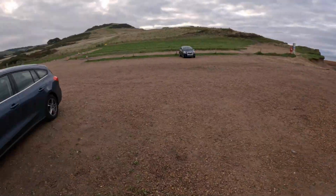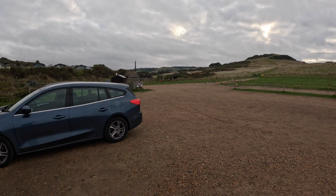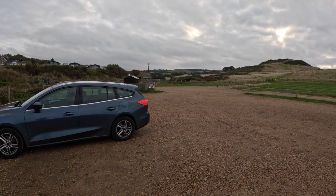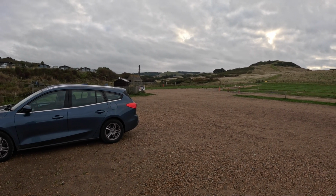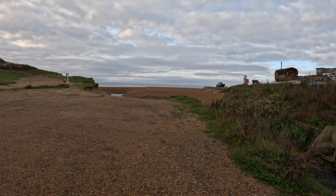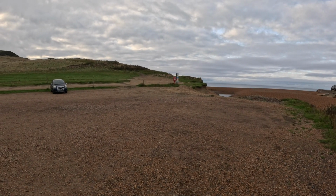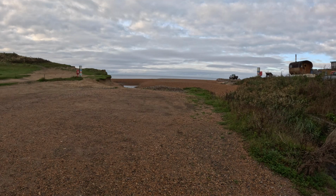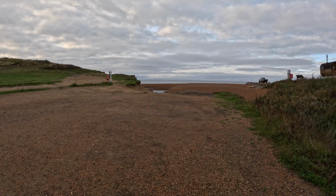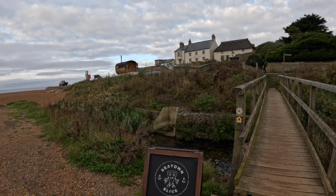Anyway, it's the same as last time. There's a booth over there when it is manned during the day, but if you're here before they're here, it's £5 for parking all day. You put your money in the honesty box, which we have done, so please do it. We want to keep car parks like this cheap. It's really good. To get down where we're going today, if we were going the other way, we'd go off down that way, but today we're going over the bridge and up round that way to get to the beach.